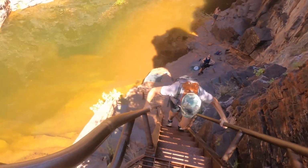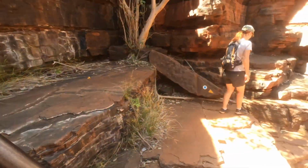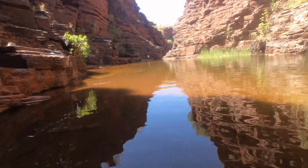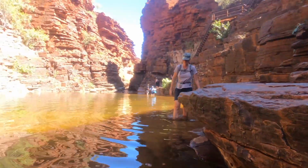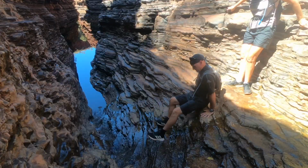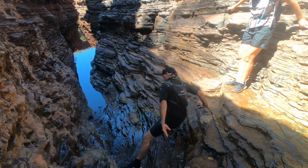To get down into the gorge, we climbed down a series of steel ladders. Then we had to wade through water, which got deeper and deeper. We then came to a narrow cleft in the rock where we had to spider climb down.